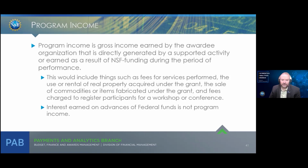Interest earned on advances of federal funds is not considered program income. Furthermore, program income does not include the revenue you received as reimbursement for award expenditures. So any payments that you request from ACMS are not considered program income.